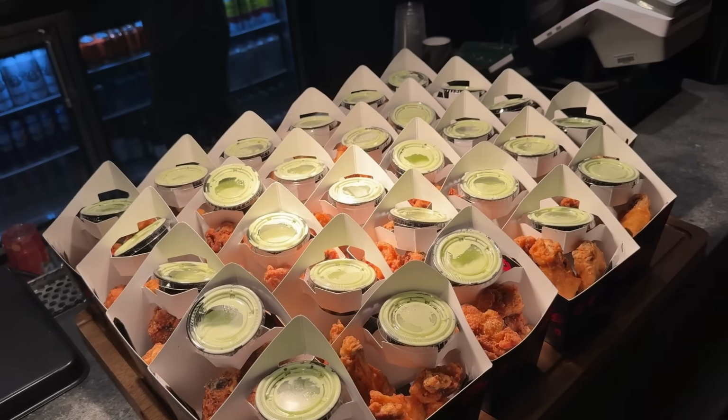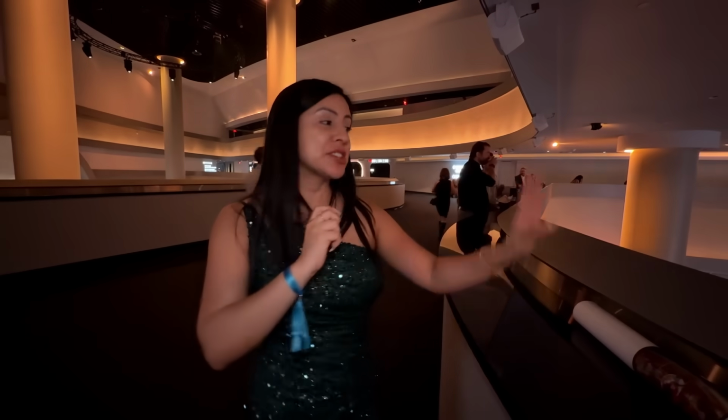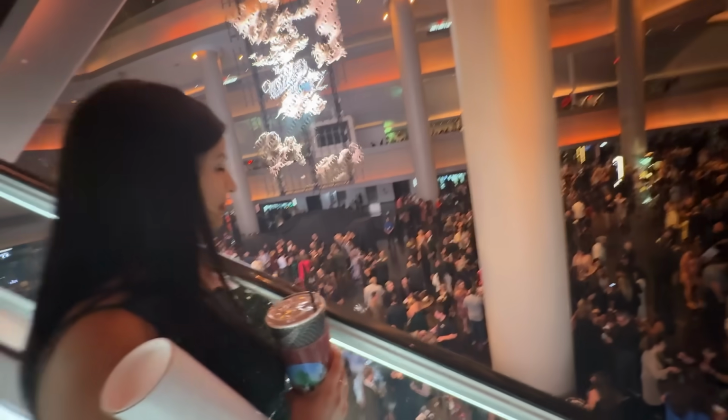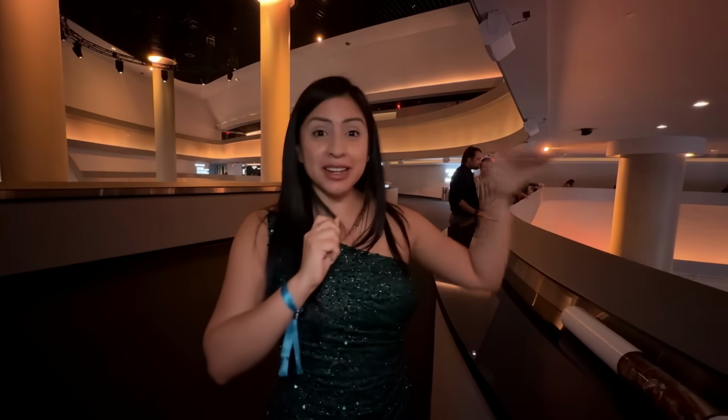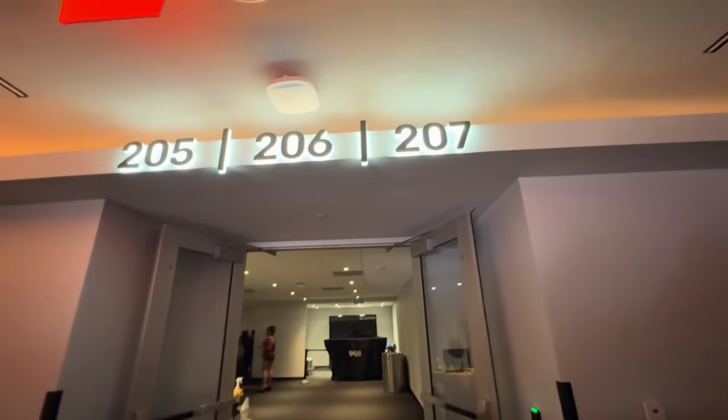That was probably my favorite part as well. They had some macaroni and cheese. And then, of course, this is a premiere, but just know that this place is always going to be packed here anytime that you come to the Sphere. And, of course, we have lots of different levels that you have to climb up to. So we are going to be heading to our seats shortly here.